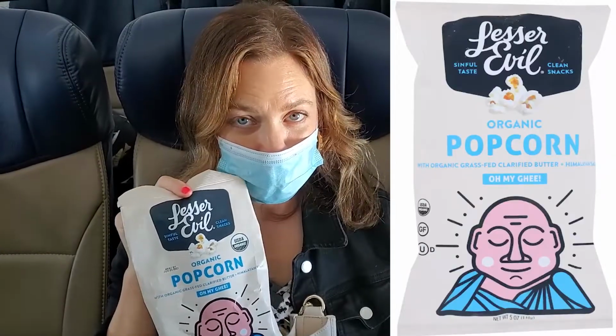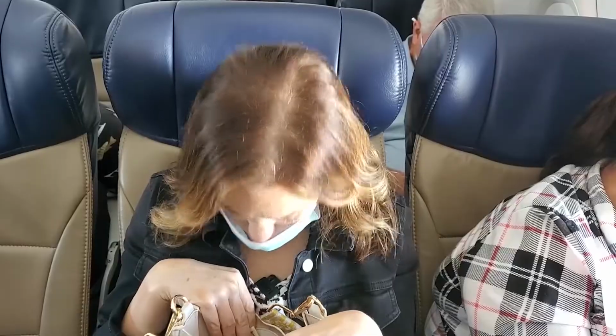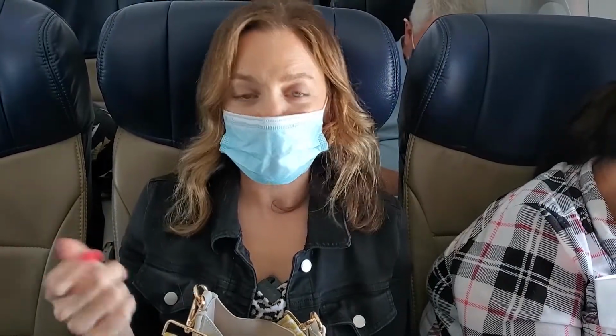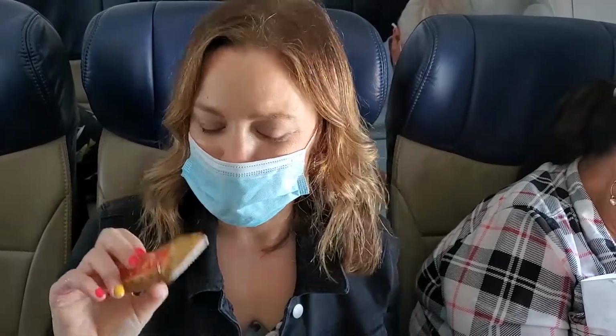We brought some clean snacks in our purse. Here's some popcorn, and it only has popcorn, ghee, and salt. I have a Larabar here that is made with just peanuts, dates, cacao butter, and sea salt. The chocolate chips do have cane sugar in them, but if you're getting just a little bit of this cane sugar in your day, you're gonna be okay.